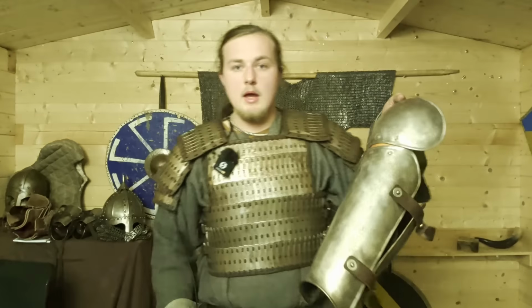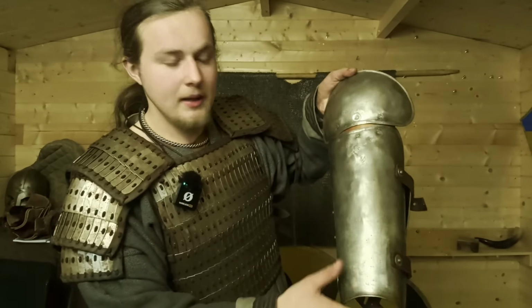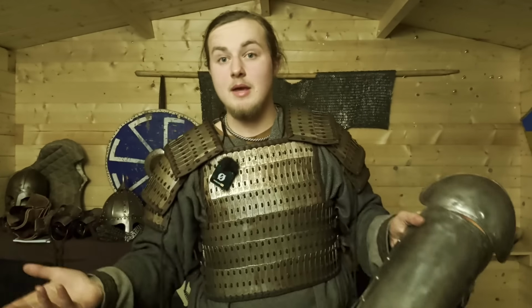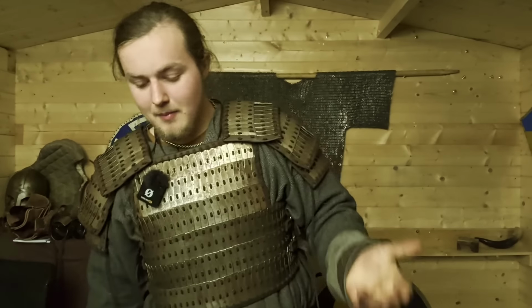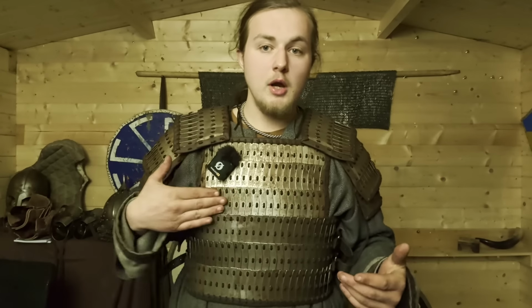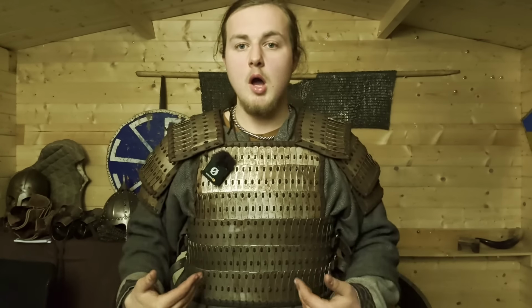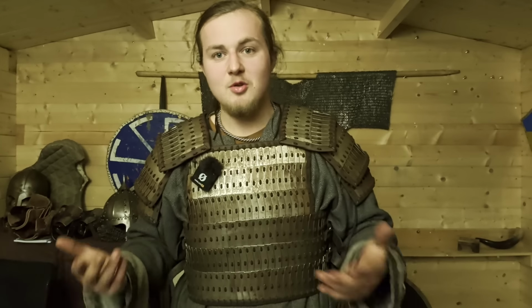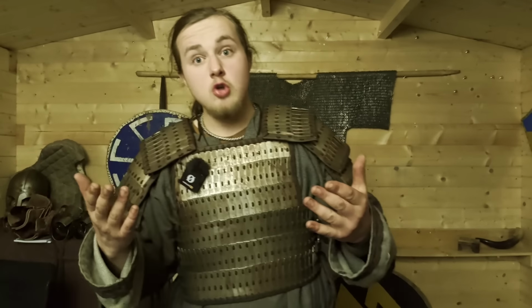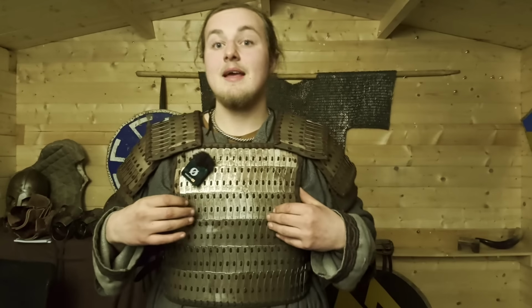Usually, if you have a smooth plate, you can basically just take some sandpaper and scrub off the rust. That is very easy. The problem with a lamellar is that you have all of these leather cords, and if you try to scrub sandpaper over the armor, you're actually going to destroy those leather cords. So clearly you cannot do that so easily. So preventing the armor from rusting is much harder.